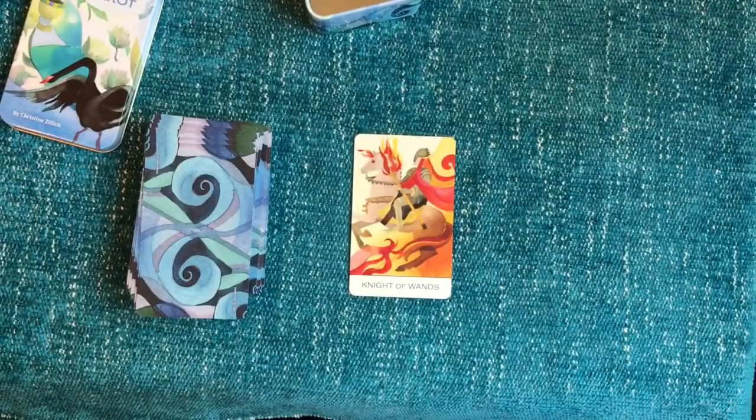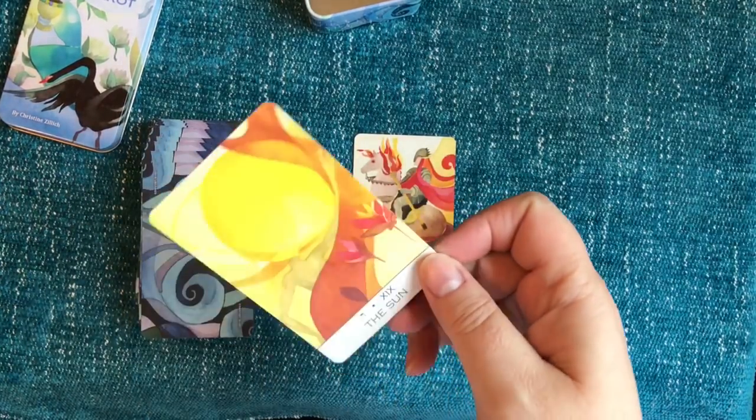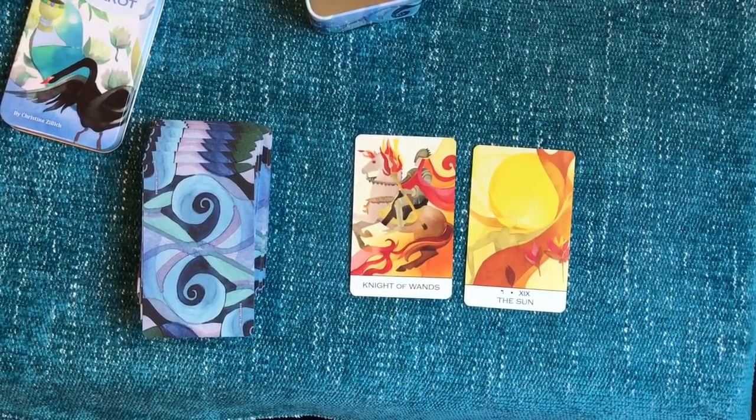Magnanimity, activity, and impulsiveness. When he loses control over himself, he turns into a cruel fanatic, bringing forth calamity like the opened Pandora's box. So that's just a fabulous description. Let's have one more. And there's the Sun. Oh boy, we're full of fire today, aren't we?